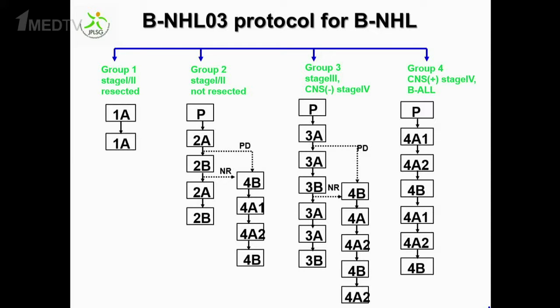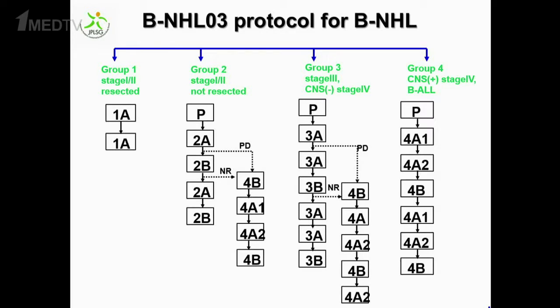In the next slide, I'll show the treatment for B-NHL. We use the B-NHL03 protocol for B-NHL. Each patient was classified in one of four groups. Group 1 included stage 1 or 2 resected tumors. Group 2 included stage 1 or 2 not resected tumors. Group 3 included stage 3 and CNS-negative stage 4. Group 4 included CNS-positive stage 4 and B-ALL. We use different protocols according to the stage.